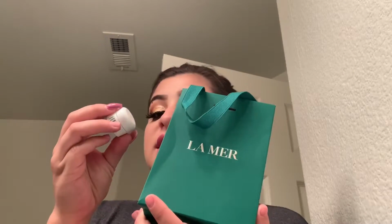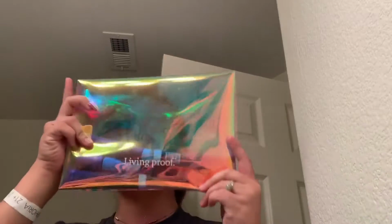So it came with a treatment. So shampoo, conditioner, and a defining mask. And then got this little cute baggie. And then from La Mer, I got a moisturizing cream from Living Proof. Look at how cute.